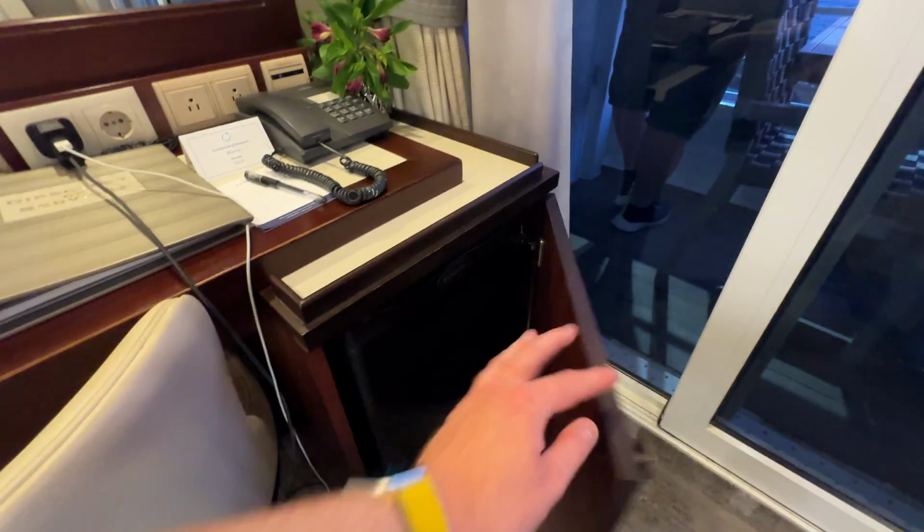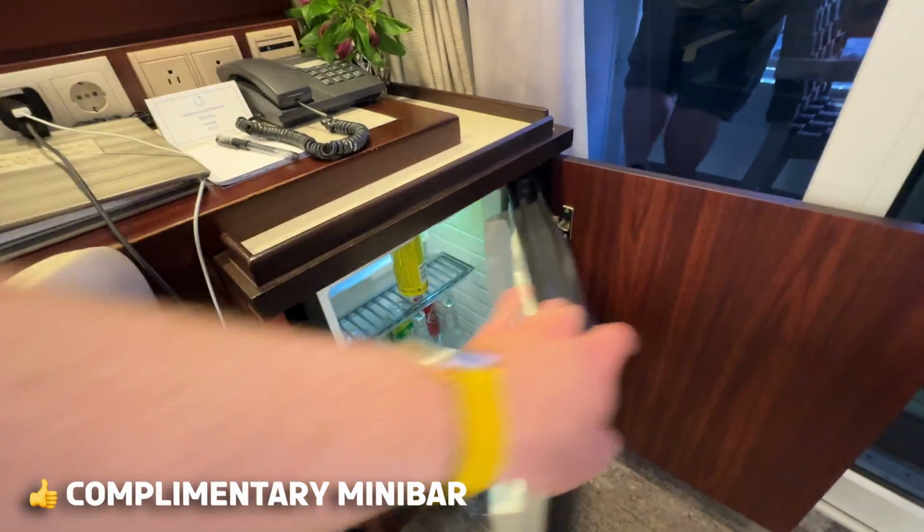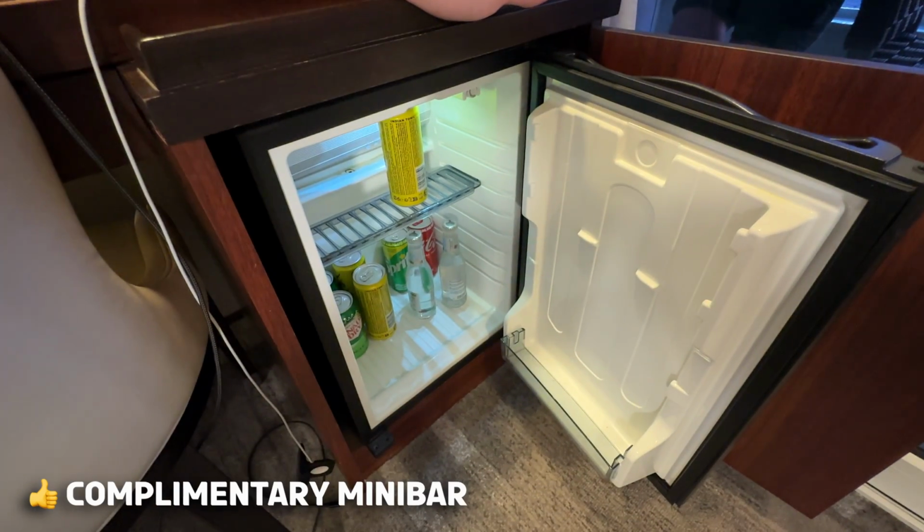Also, as you've seen in the footage, we have a little mini bar. All items in the mini bar, which are mainly soft drinks and waters, are free of charge and included in your package. As well as that, they also leave 4 bottles of water in your cabin each day back here. And if you drink those, they just replenish. Yeah, the replenishment's been great as well on both the mini bar and the water.